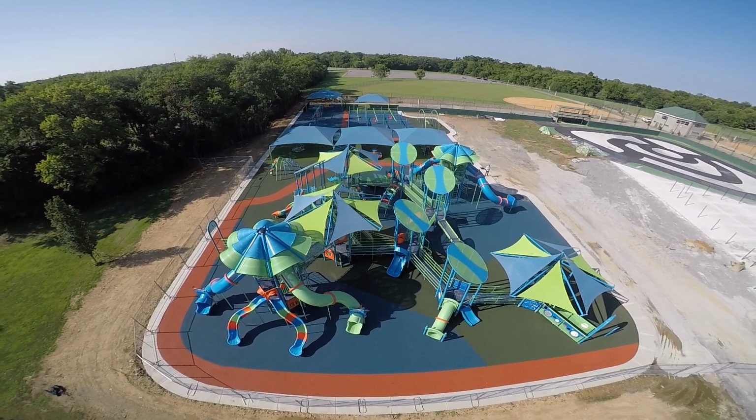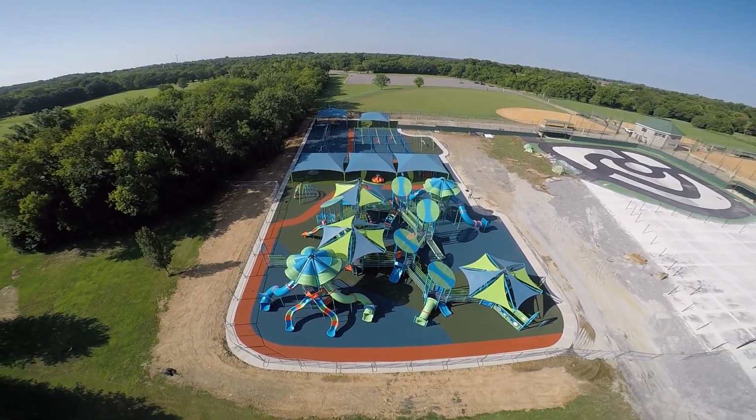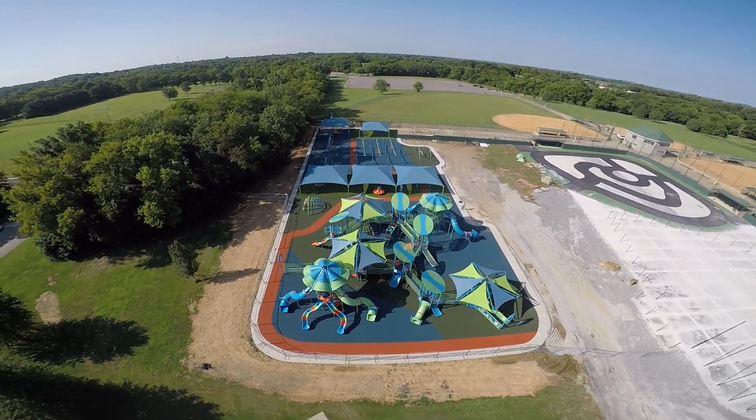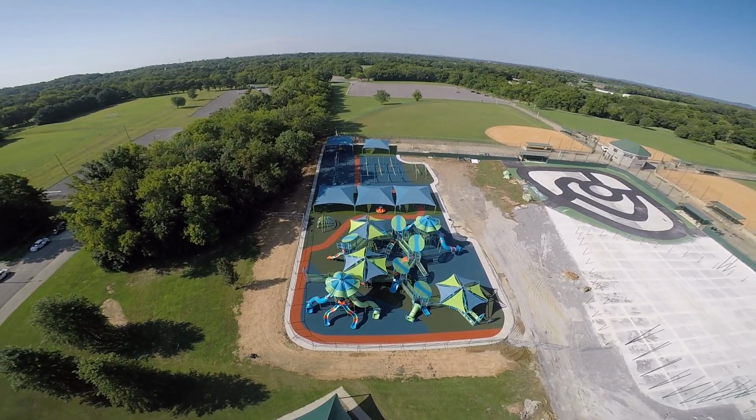Man, can't wait for this to open up, and the projected open date is when? Spring 2021 ribbon cutting. And I imagine you guys are going to have a big to-do to open this thing up, aren't you? Oh yes, lots of fun.